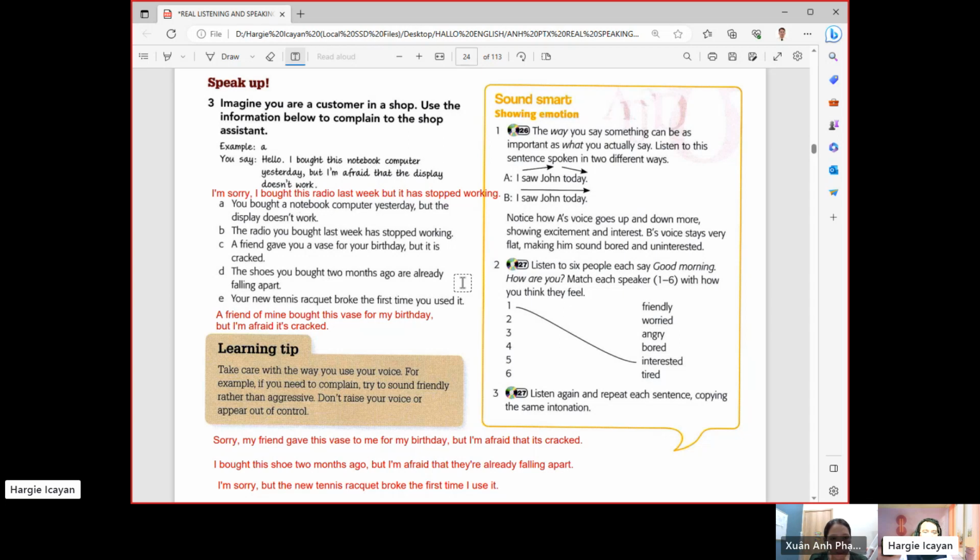Good. A friend of mine bought this vase for my birthday, but I'm afraid it's cracked. Okay, another interpretation for that. Sorry, my friend gave this vase to me for my birthday, but I'm afraid that it's cracked.